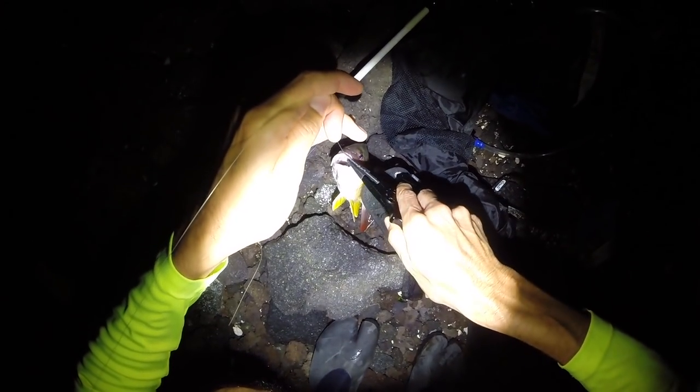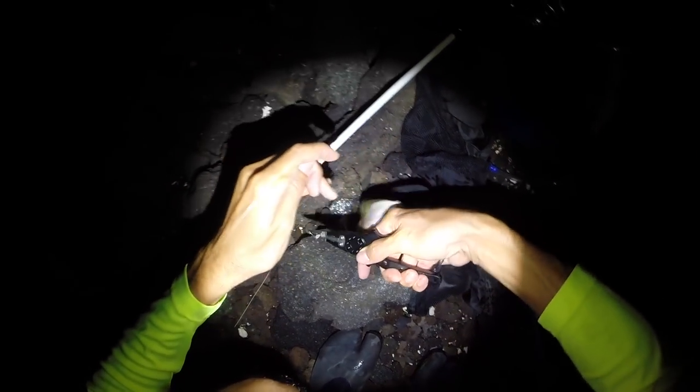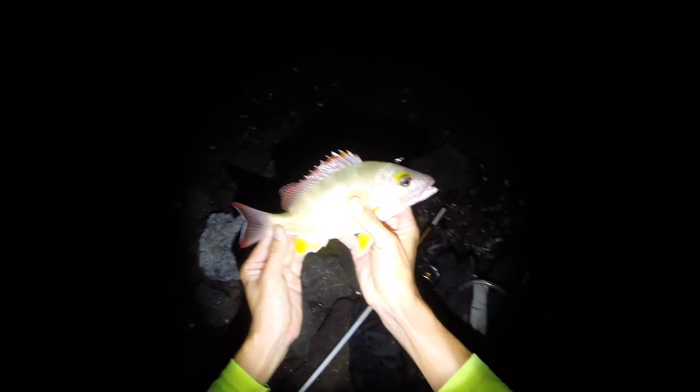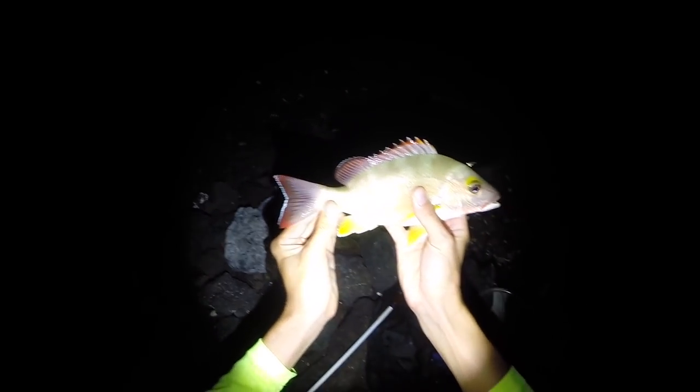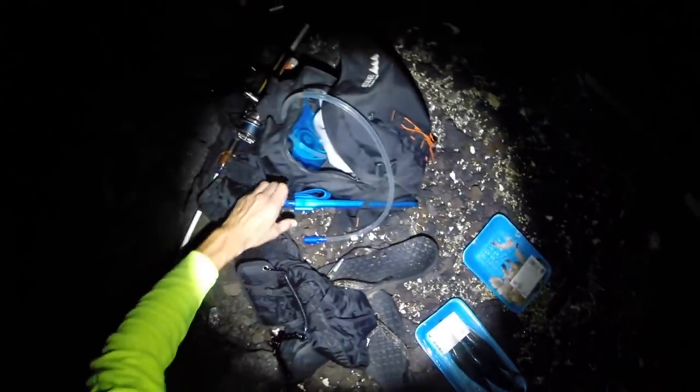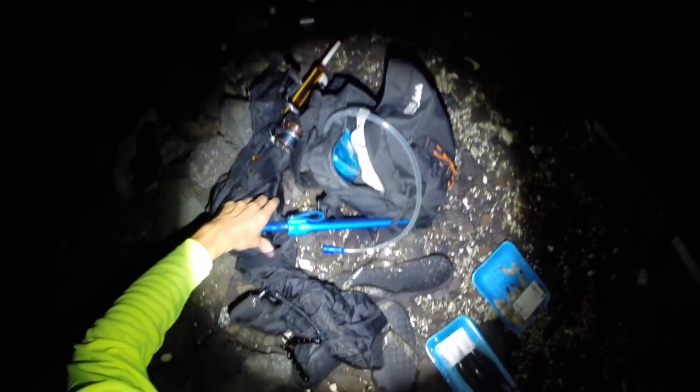First fish of the night. A little invasive to'au, blackfin snapper. Perfect size, dog. Gonna give him a quick make-style dunking, and then, where's your knife at, bro?